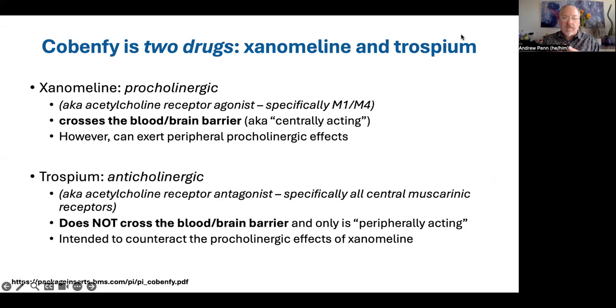So this drug Cobenfy is really interesting because there are actually two drugs. They're combined in the same pill at a set ratio.